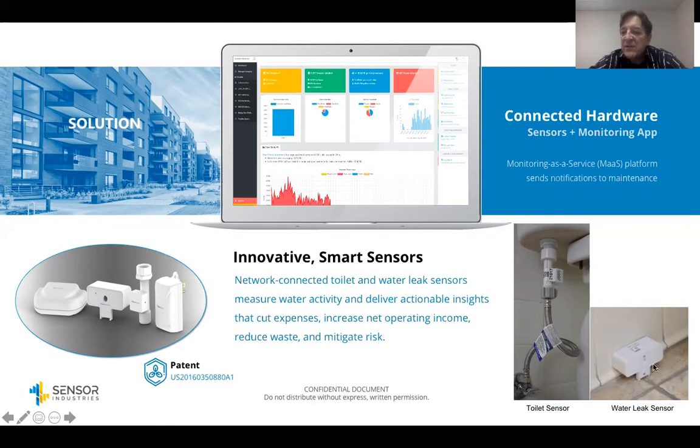Here's one of our flood sensors, and basically with a single screw, it goes into the baseboard, and there are some other applications I'll show you, and then that's it. These are wireless devices. When we do the toilet sensors, we include a new flex line because we don't want to put brand new technology into old flex line. So that is provided with the toilet sensors.